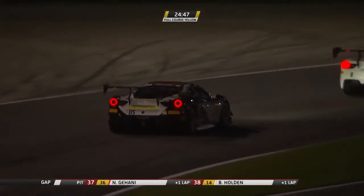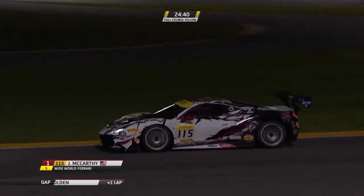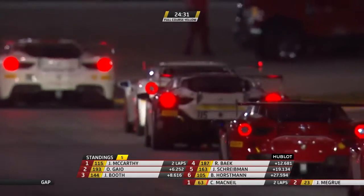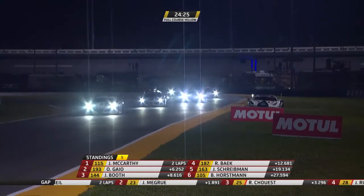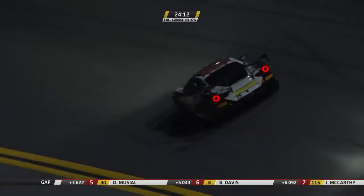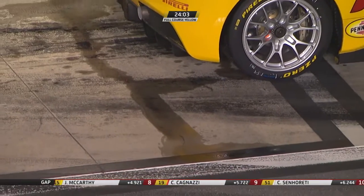So the cars are under the auspices of the full course yellow then. In terms of Trofeo Pirelli AM, as we look at the 115 car of Jason McCarthy, the wide world of Ferrari, he's the best of the Shell drivers. And here is the standings in terms of Shell: McCarthy and Gallo and Booth, and then it's Beck and Schreibman and Horstman. You recall Horstman having gone around. And let me just bring you up to speed with the Trofeo Pirelli AM drivers. John McGrew leading that, then it's Dave Musial, Brent Davis, then it's Senaretti and Heretzi ahead of Barry Zeckelman. That rounds out that circle of standings in terms of the top 6 across both Trofeo Pirelli and Pirelli AM.